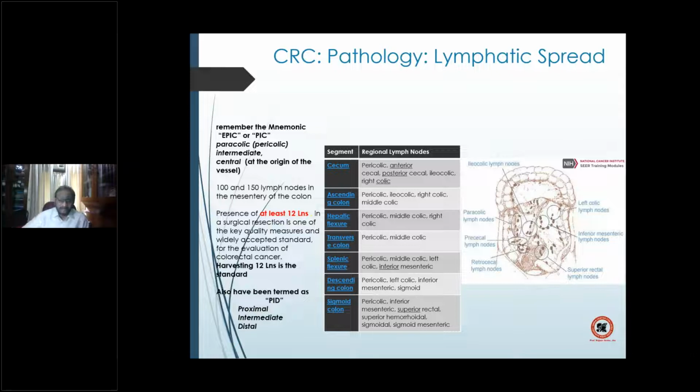The second mnemonic was the PID, that means the proximal, intermediate, and distal. But this, I believe, is a better mnemonic by which you can remember it. And these are the lymph nodes. You can see this on a slide.